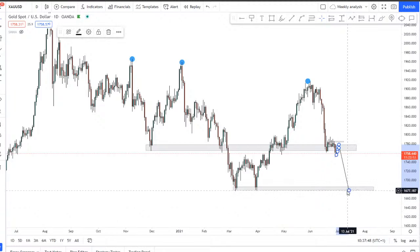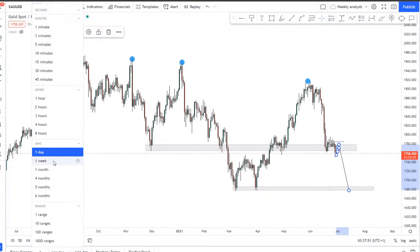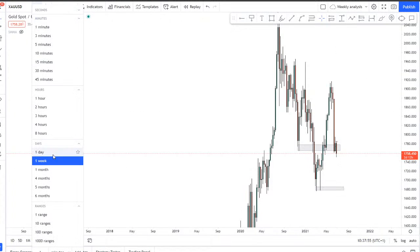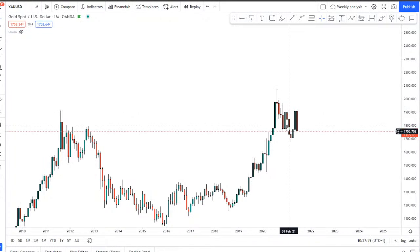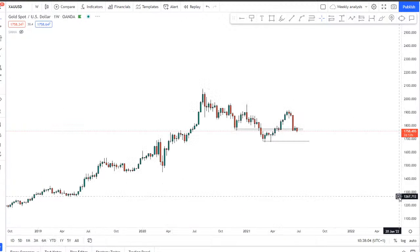I'm not sure if that will happen, because overall I still think gold should be moving to the upside back to 2000, maybe even further. If I go in the monthly time frame, you can see we've had this massive push to the upside, and this price action is probably just retracement for another big move to the upside. So have to be aware of that.